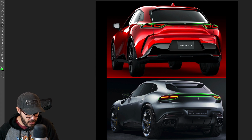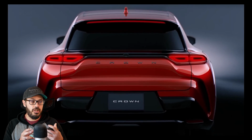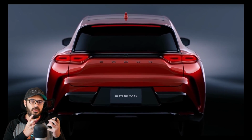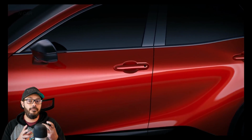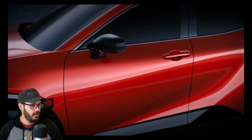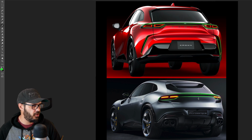You have some very aggressive air ducts right here, not sure if they are functional. You never know with Toyota. You have the GR Corolla having all functional, where every single hole in the body has a function. And then you have the Toyota Supra, where like half of the intakes are just plastic pieces that are covered up, so you don't know with Toyota if these are actually functional or not.